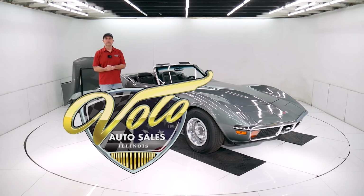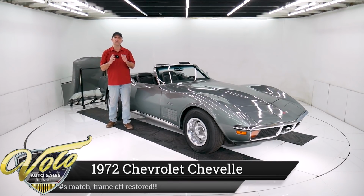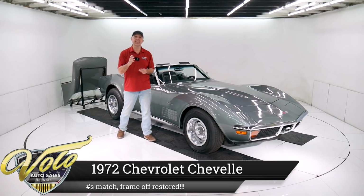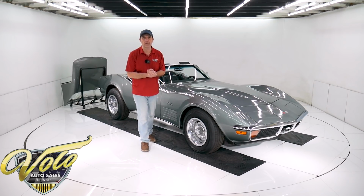Welcome to my sales shop. Come on, let's go for a spin. We've got a fantastic 1972 Corvette Roadster. It's a two-top car, it's a 4-speed, it's air-conditioned, it's numbers matched throughout, rare original color, just finished a body off the frame restoration. This is a good piece right here with a lot going for it.